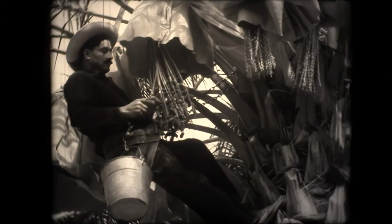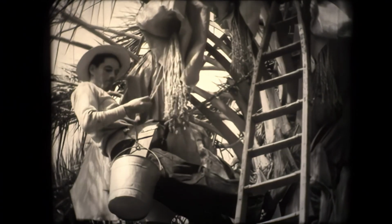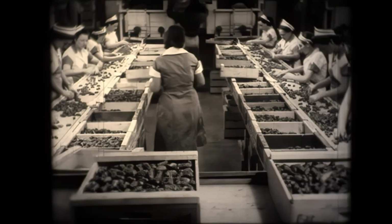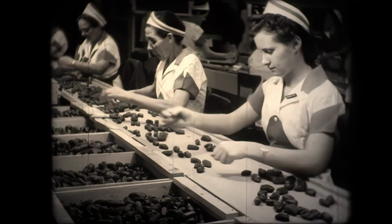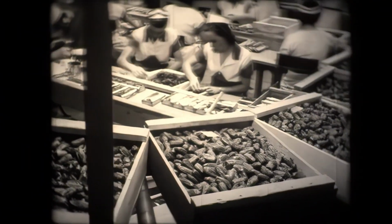The dates are picked by hand as they ripen, and what a bountiful crop it is. One curious thing about date trees, they must be pollinated by hand. The male and female flowers grow on different trees, and as the female flowers have no fragrance, bees and other insects are not attracted to them. The riches of Araby, grown in our own backyard, as it were. Along with date gardening, date packing also is springing up as a sizable California industry. These girls sort dates with deftness and dexterity. But then, what girl doesn't?